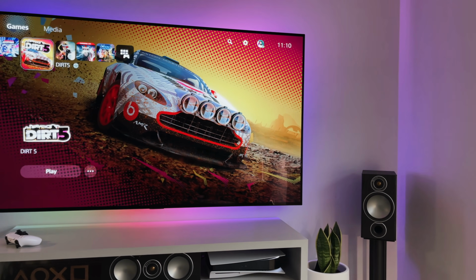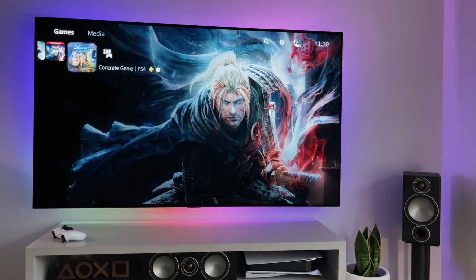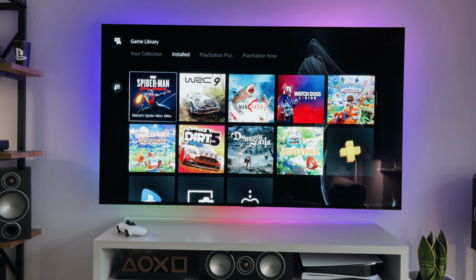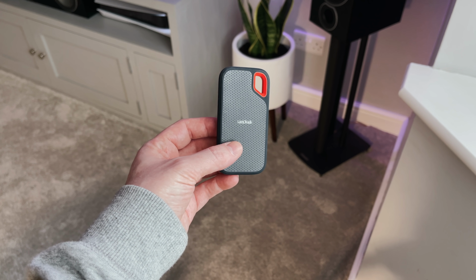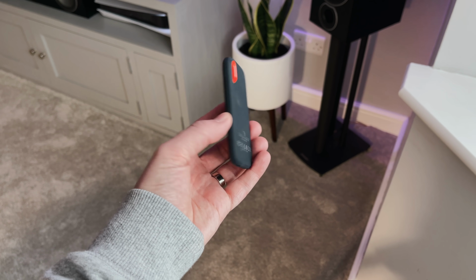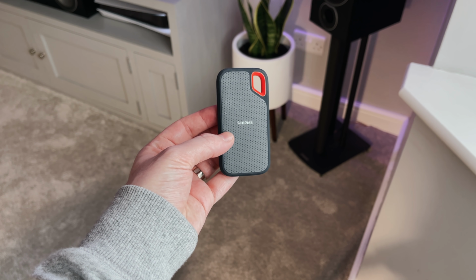Now the biggest issue for me with this console is the lack of storage. I've only got like 9 or 10 games on here already, and it's already maxed out. I've also got a 1TB SSD plugged into the back. This is used, and it can only be used at the moment to store my old PS4 games, the ones I never got around to finishing.